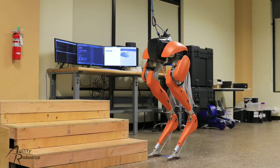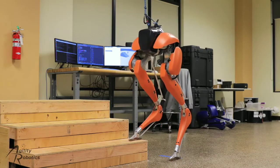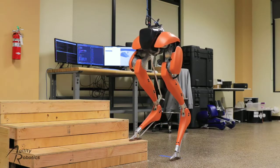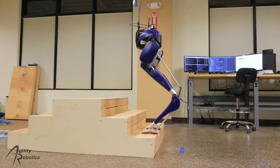Next, the planner is extended to include the vertical direction, allowing individual foot placement in 3 dimensions. When the controller uses both legs and adds a smooth transition, Cassie takes a full step up. This behavior is dynamic. Cassie is unstable in the static sense at all times.